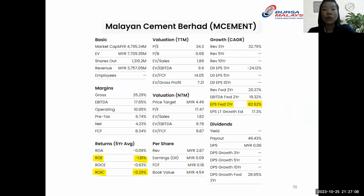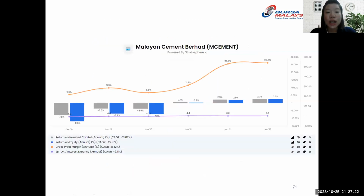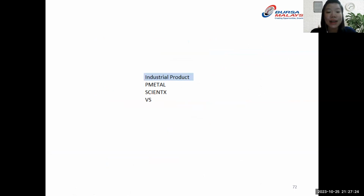Even if you look at the Stratosphere expected growth, they have a 82.6%, but the return on capital and return on equity does not meet the criteria as well. So it will not be in the list. In the end, there are 3 out of 10 largest company in industrial sector we screen, and only 3 meets the criteria and included in the list.